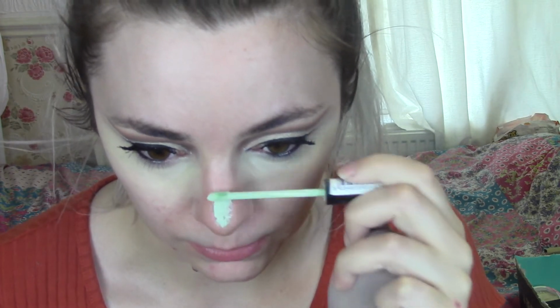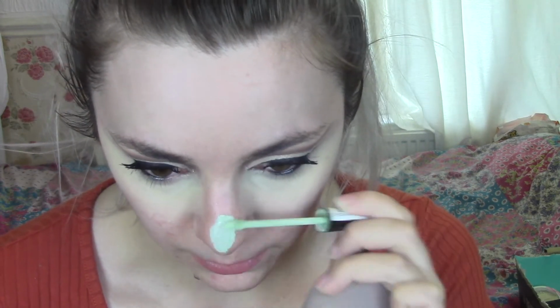And I'm going to use some of the green one, and I'm just going to pop some of this on my nose and around all of the breakouts on the bottom half of my face. I'm just loving life right now.